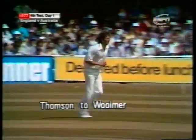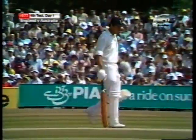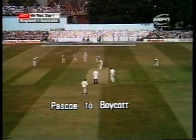Now umpire Ali is asking if the ball went over the rope. No third man, and it's lightning fast down that area. There's quite a big slope away from the pitch to the right-hand side of the ground as we look at it. Four runs to Boycott.